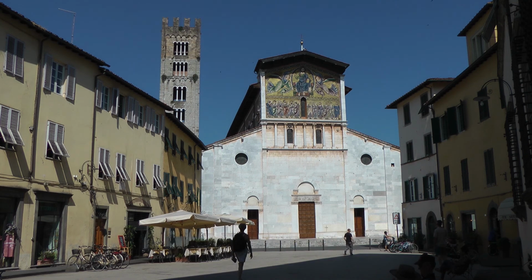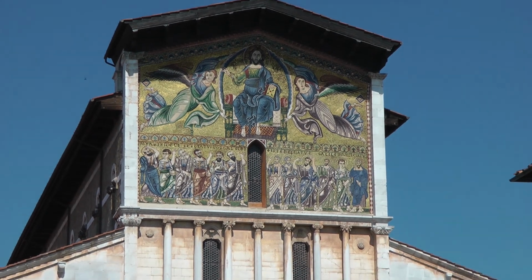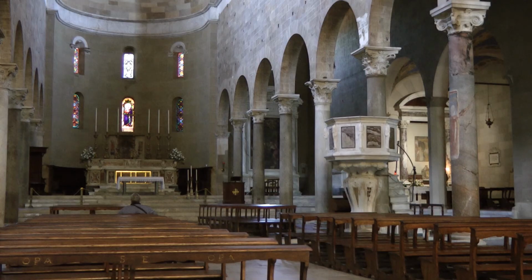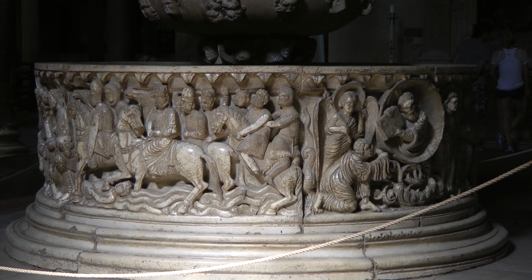The Church of San Frediano has a marvelous 13th century mosaic in Byzantine style. The interior includes columns with these capitals recycled from the Roman amphitheater. But the highlight is this 12th century baptismal font.